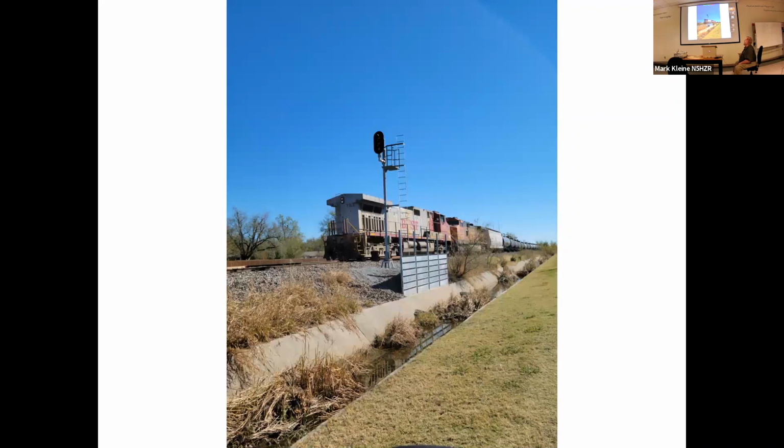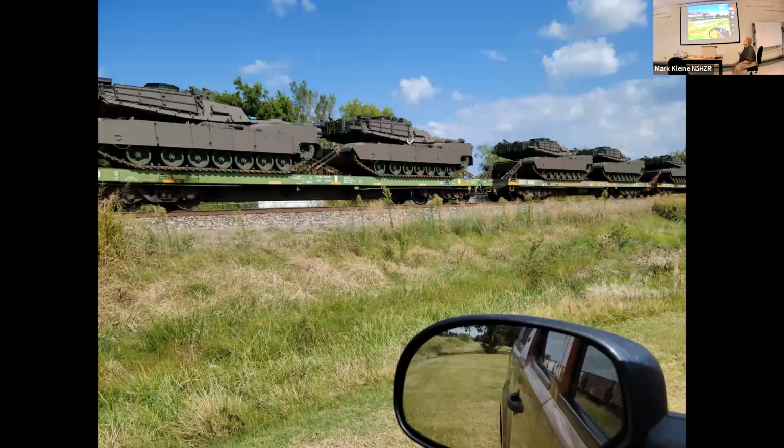There's a train going through. Sometimes the trains will have engines on the back pushing the train along, and these engines are remote controlled over a radio link from the front engine to the back engine. Next slide. There's something you don't see every day. There's a load of M1 Abrams tanks going south, and there's a whole train full of those things going south. Next slide.